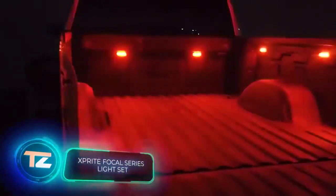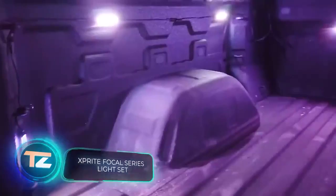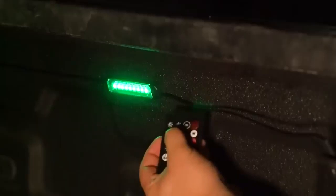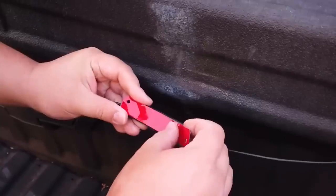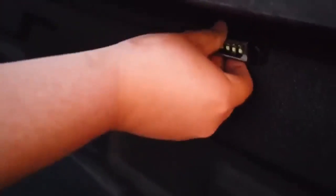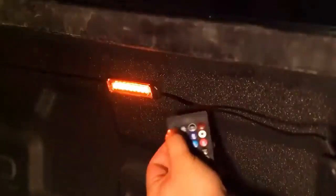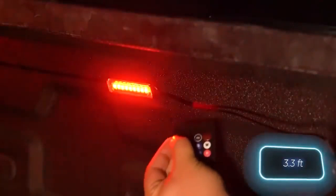Transform your pickup truck into a rolling party with this kit. For just $45, you get 8 light modules, each sporting 9 LEDs. You can adjust colors and settings easily with a remote control or a smartphone app. These modules are built to last for 50,000 hours. Plus, their sturdy housings provide protection not just from dust, but also from accidental water immersion up to a meter in depth.